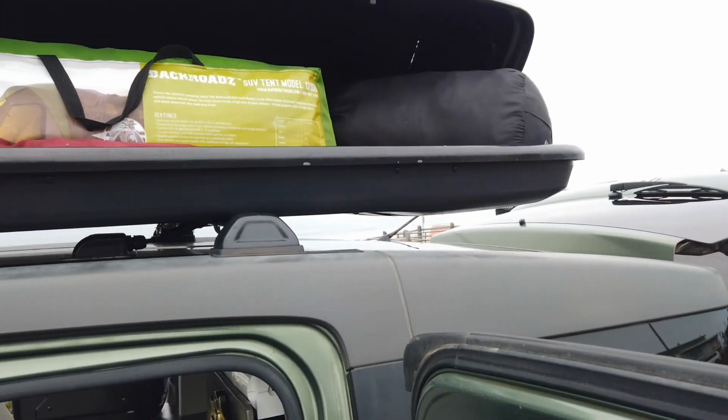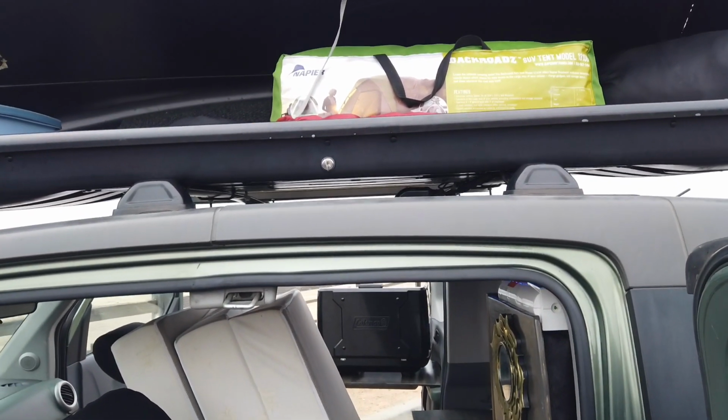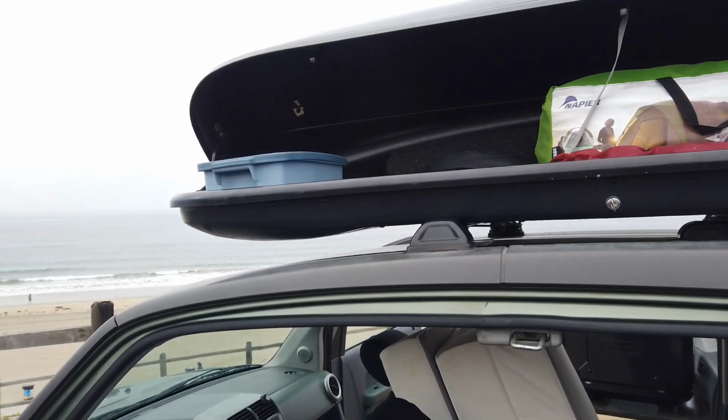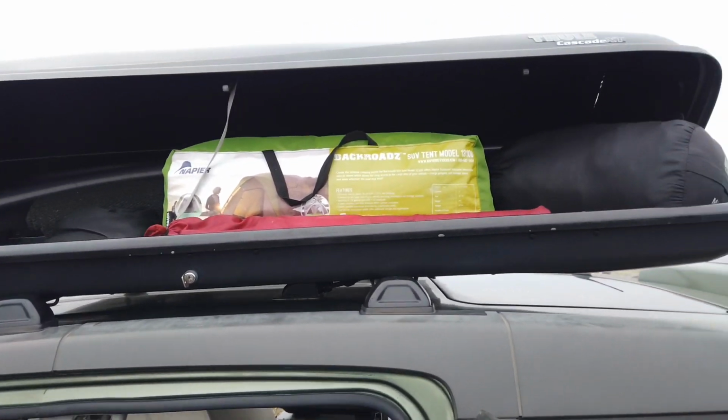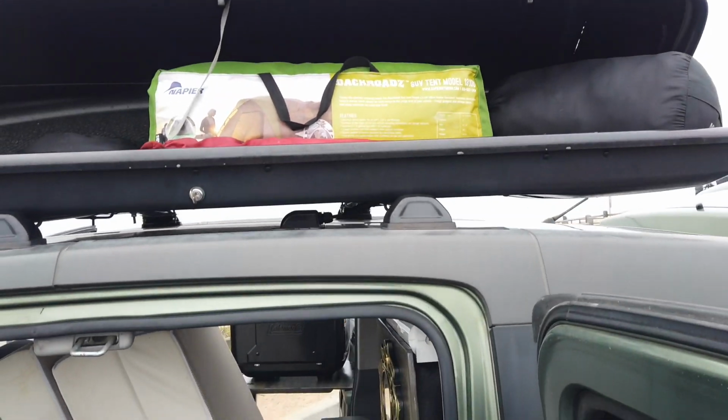Slept in that in Glacier National Park. Wow. So you just kept the back open? Yep, you just kind of back it up to the tent and it hooks to the side of the tent. So then you've got the Element as your bedroom, and then you've got a big living room basically. Look at that. That was awesome.